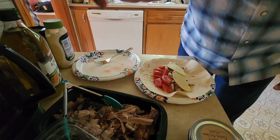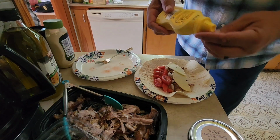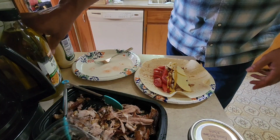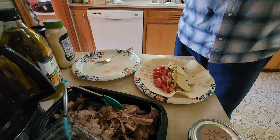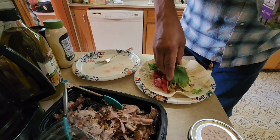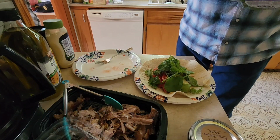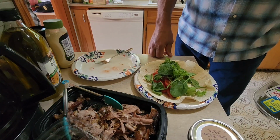Now another secret is mustard. If you like mustard, mustard's like 0 calories. So you can go however you want on the mustard. We're going to put a little bit on there. And that's our pulled pork wrap. Oh, hold on. I forgot. I'll put a little lettuce on there too. Lettuce, onions, any vegetables I don't worry about the calorie count on because it's not enough to worry about. So, doesn't that look good?